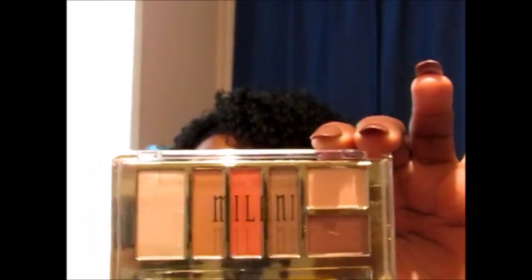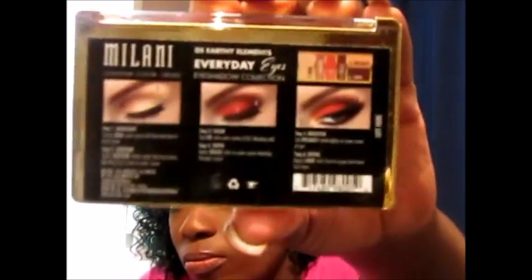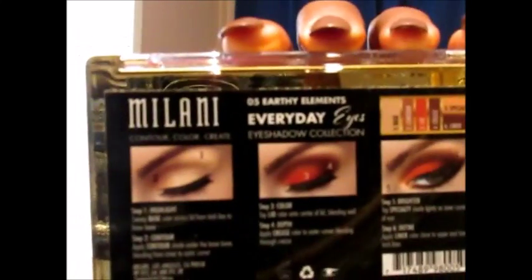And Milani also came out with their Everyday Eyes eyeshadow palette. The one I have is in Earthy Elements, and there is one more I saw that I want to go grab. When I went to pick it up, it was gone and I could not find it in the store. Okay, and those are the items I got that Milani came out with.